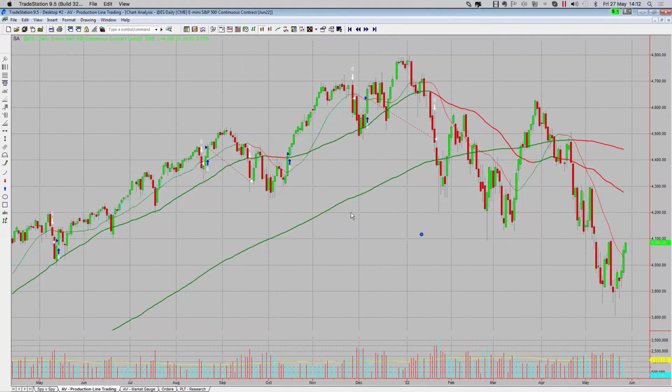So big question on most people's minds right now is, is this the bottom? Everyone tries to pick a bottom. That sounds rude, but you know what I mean? Let me just have a quick drink. A little bit of a tickly throat.